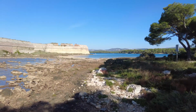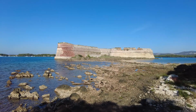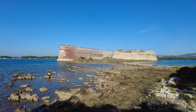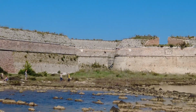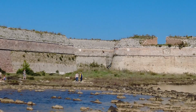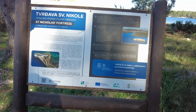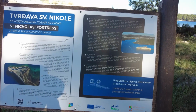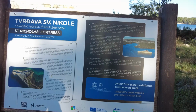And once again, this is another angle to St. Nicholas Fortress. Now, just in the middle of the screen, I'll see if I can zoom in a bit. There appears to be some sort of stairs there. Now, if that's for maintenance and not for public use, we'll find out when we get there. So here's another information plaque. It seems that it's UNESCO protected for its natural area.